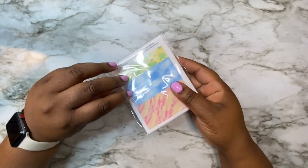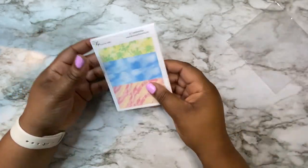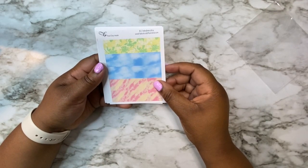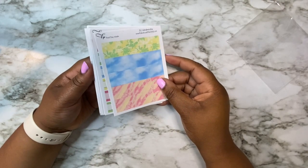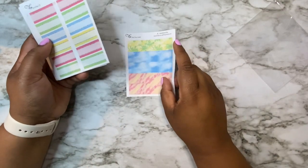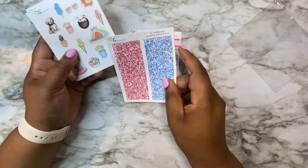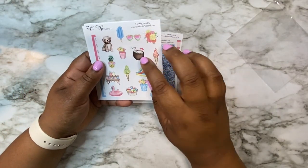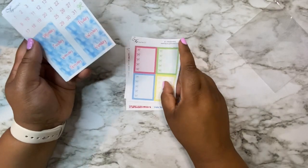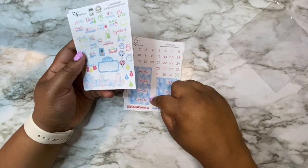Let's get started. This is a $1 Wednesday haul from Fabulously Planned. Usually every Wednesday, she has what you can call a complete kit for $1. Each sheet is $1. This is the washi. This is the pool day kit. You've got some boxes, some glitter headers. Ooh, that's cute. I'm needing all of that right now. Checklist boxes, date dots and date headers, date covers.